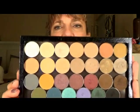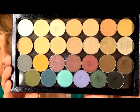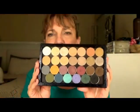And I'm going to bring these in close so that you can see them. They are very true to color, so what you see in the pan is what you get. I'm going to swatch a couple of these for you, some of the more popular colors. And let me pick a few out. Not always easy to do.